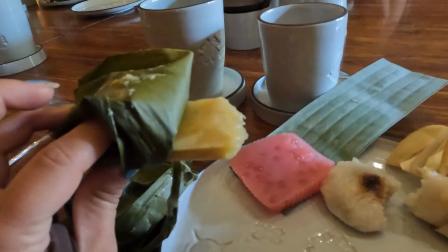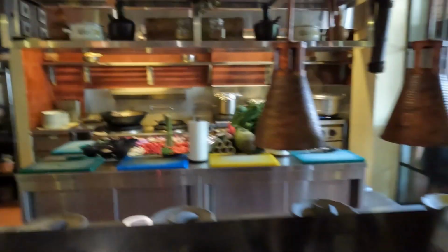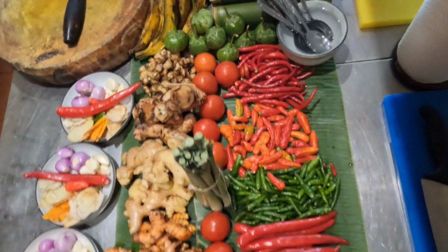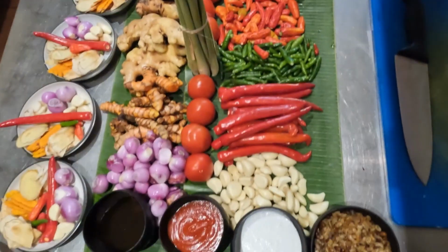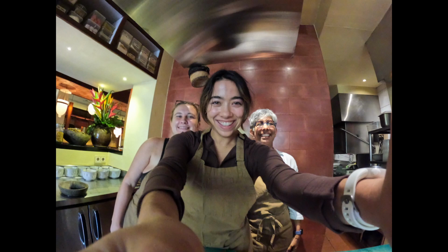They were so delicious, and each one had its own distinct flavor and was filled with coconut or other fruits. I was just so impressed with all of it. And this was the grill that we were going to be using, and the kitchen, and these were all the ingredients we used to start. We took one of each and then cut it all up. Oh, look at us, so cute.